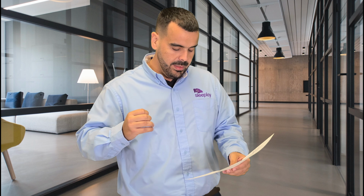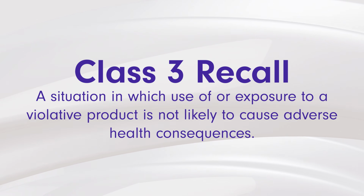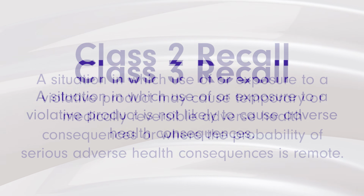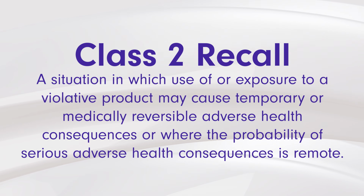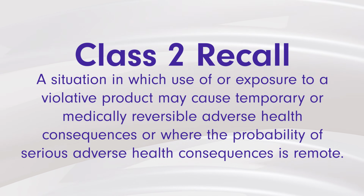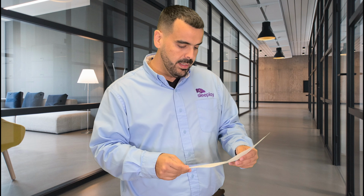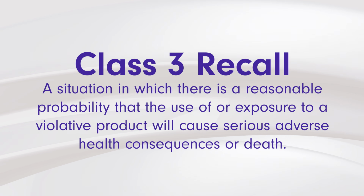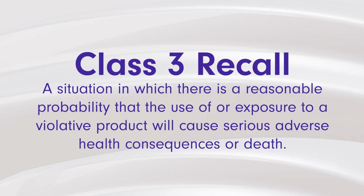Now, for those of you that don't understand the classes of recalls, I'm going to go through them so that you don't have to. I'm going to be reading the classifications of the recall off of the Investigations Operation Manual for 2021 directly off the FDA's website. A Class 3 recall is a situation in which use of or exposure to a violative product is not likely to cause adverse health consequences. A Class 2 recall is a situation in which use or exposure to a violative product may cause temporary or medically reversible adverse health consequences, or where the probability of serious adverse health consequences is remote. A Class 1 recall, which is the Philips Respironics recall, is a situation in which there is a reasonable probability that the use or exposure of a violative product will cause serious adverse health consequences or death.